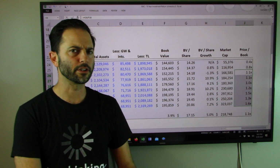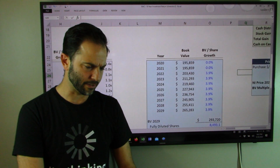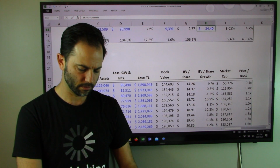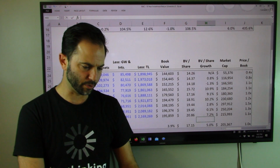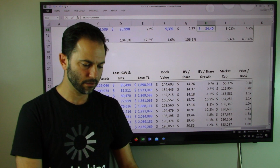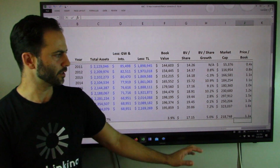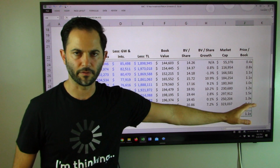Let's look and see what they're currently trading at. The current trading price is, I think, $23 a share. So if I plug in $23 here, I'll get the current price to book value, which is 1.1. So it's trading at basically its long-term average. Just to cover what I did there, the long-term average is 1.1 over the roughly decade.